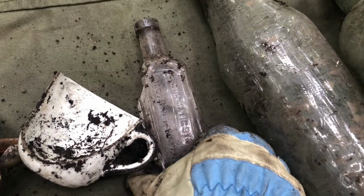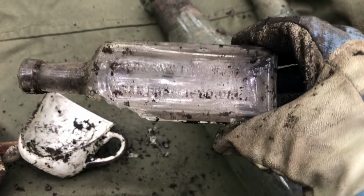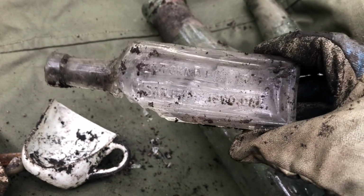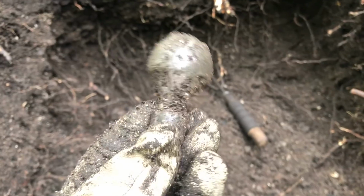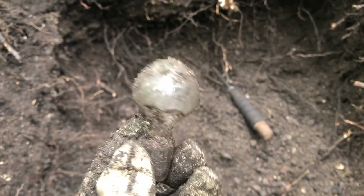So if rule number 1 of bottle digging is don't bury your tools, I'm pretty sure rule number 2 is don't break your bottles. The Californian fig syrup shall not be coming home. Oops. Well, that makes me feel better.